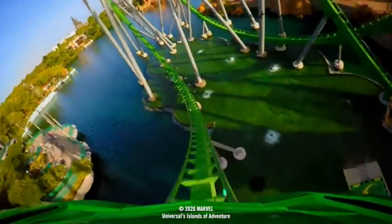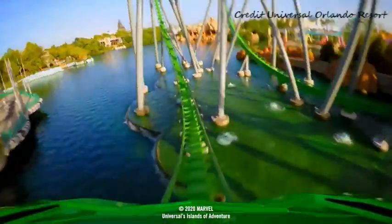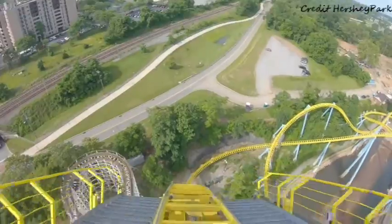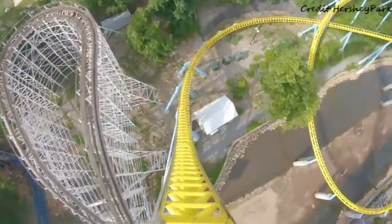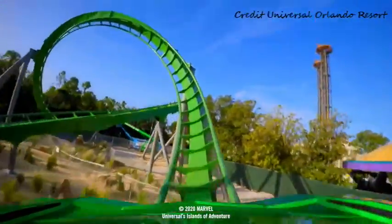You just come out of that whippy zero-G roll, and then the drop is banked. And whenever I ride it, I always have no idea where I'm facing. The only other drop I like more is Skyrush's, but I mean, that one's sorta hard to beat. I will probably be coming out with a review for this coaster sometime soon, but that's why Hulk comes in at number 3.